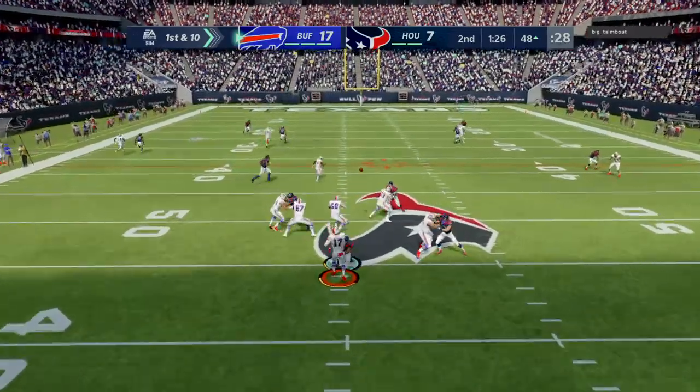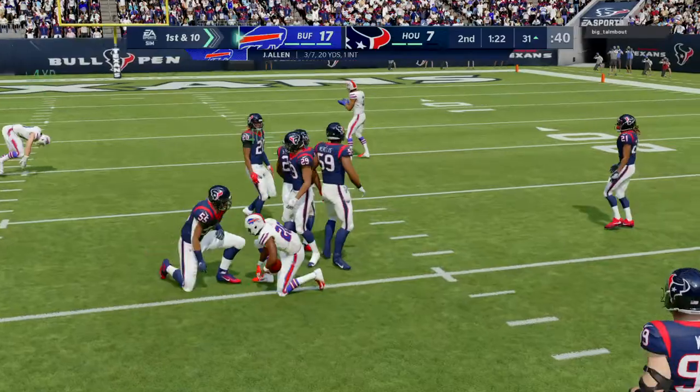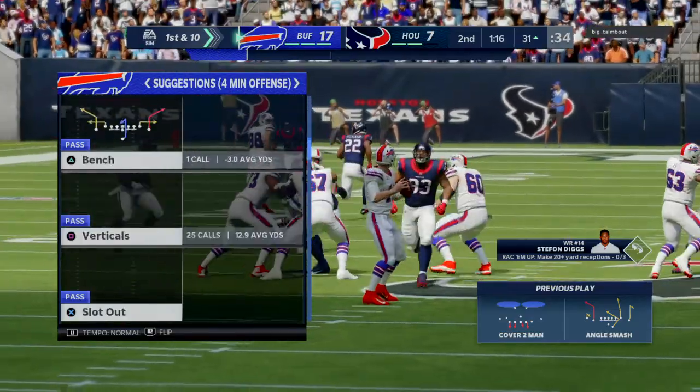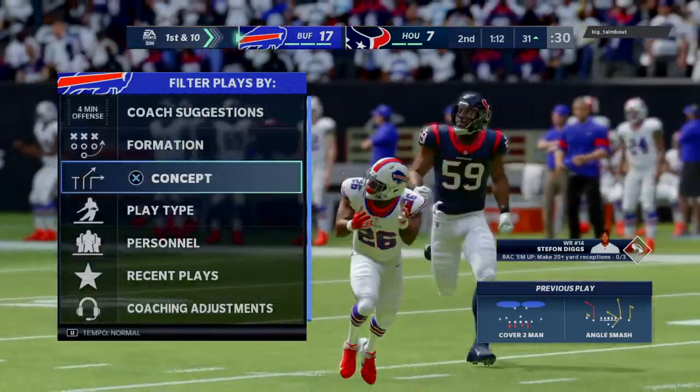Throwing on 1st down is Allen. Looking for his running back, and he's got him. And past the 35, he'll be dropped a yard or two shy of the 30. It's a pickup of 17 on that one, and a Bills 1st down. 1st down, Buffalo.